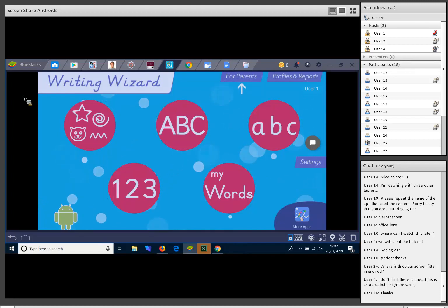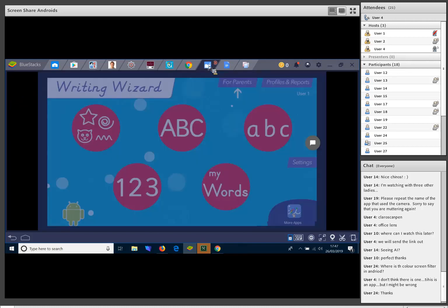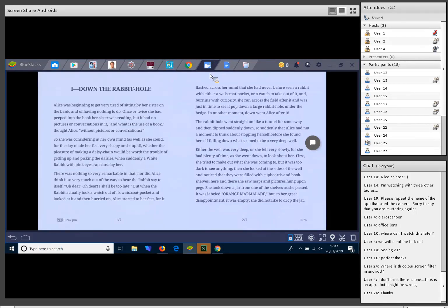Again, I'm going to jump from the fairly straightforward stuff, and I'm now going to go into an app that's really nice for reading books. This is one of my favorite apps for reading on an Android device. It's called Moon Reader Plus, and it's one of the early apps for reading books. It'll read EPUBs. It can read PDF files as well, and it can read lots and lots of text that you can get from various websites.